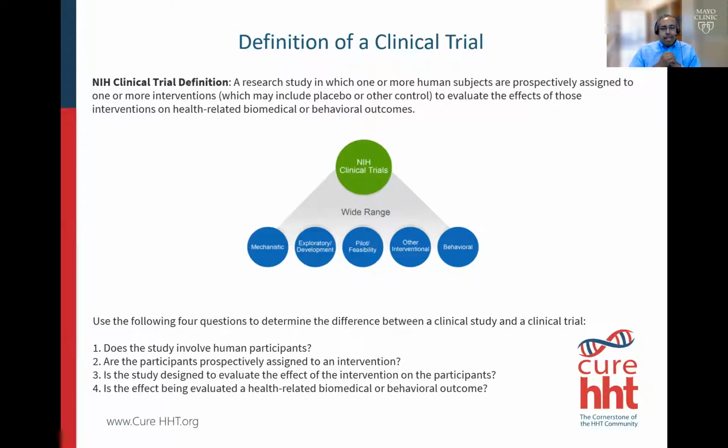As you can see, the NIH has a number of different types of clinical trials. You can see there's mechanistic. These are studies in which we try to understand how a drug or an intervention actually works. In the PATH-HHT trial, we do have a mechanistic arm in which we are collecting blood samples before, during, and after the study, trying to understand how pomalidomide affects bleeding-related biological pathways. We have other types of clinical studies like exploratory, pilot or feasibility studies, interventional studies, and behavioral studies.